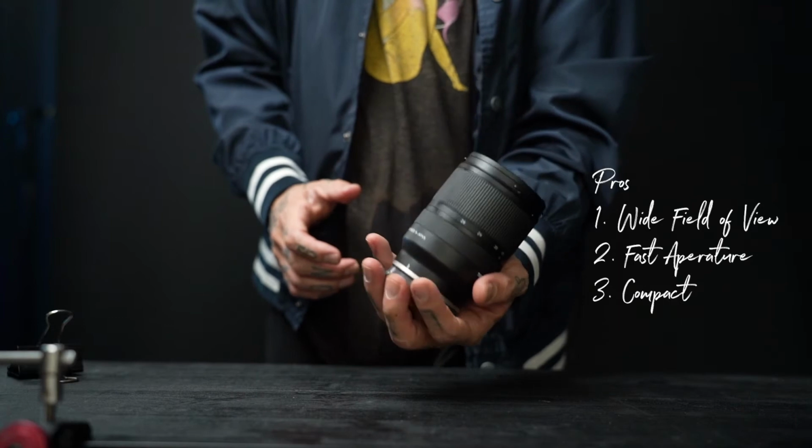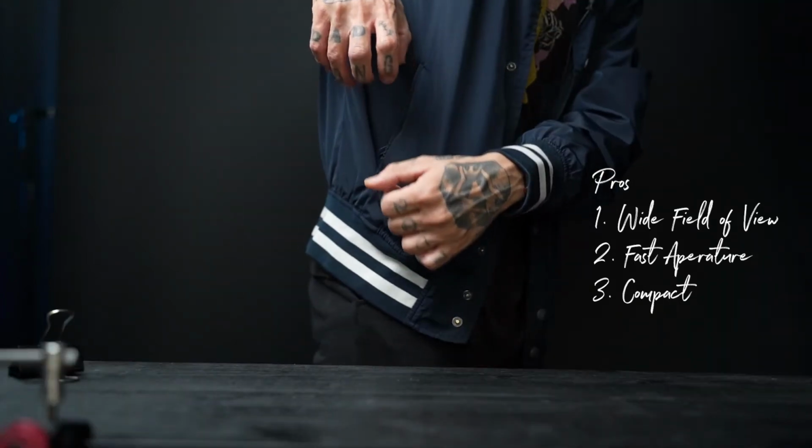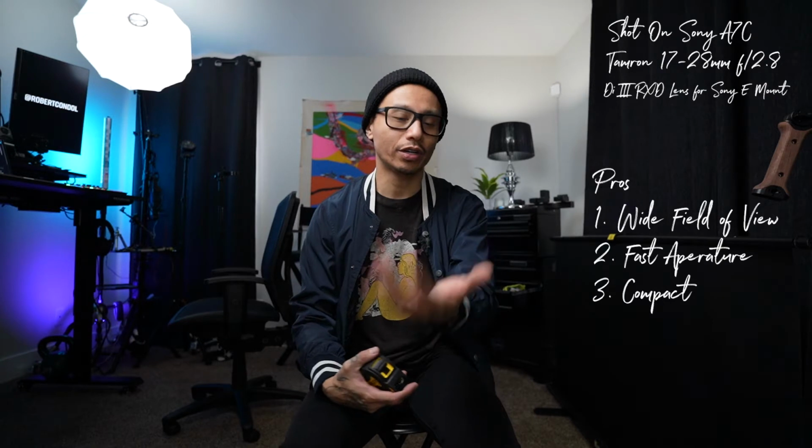Pro number three, this lens is compact, lightweight. That makes a difference because I travel a lot and I don't like having a lot of heavy gear. That does get taxing just on your back. You know, you're carrying heavy things around. You're carrying a tripod, a camera, and you don't want heavy gear. Well, at least I don't. That's a pro for me.